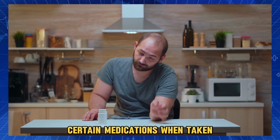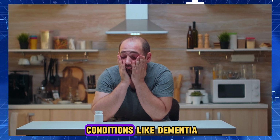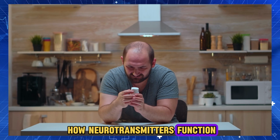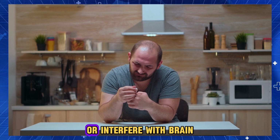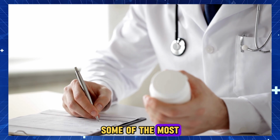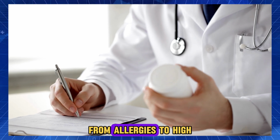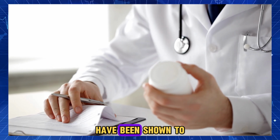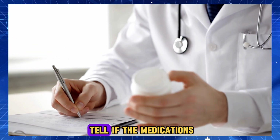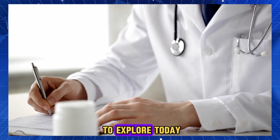Certain medications, when taken long-term, can alter brain chemistry, increasing your risk for conditions like dementia. These drugs can affect how neurotransmitters function, slow down brain processing, or interfere with brain health in other ways. Unfortunately, some of the most commonly prescribed medications used to treat everything from allergies to high blood pressure have been shown to impact cognitive function. So, how can you tell if the medications you're taking are part of the problem? That's what we're here to explore today.